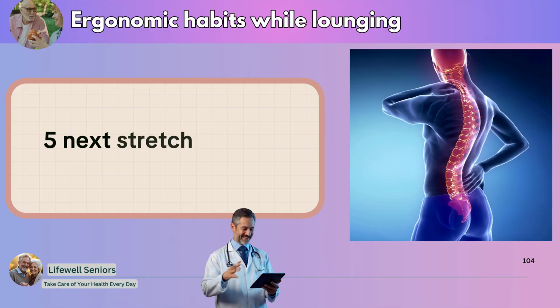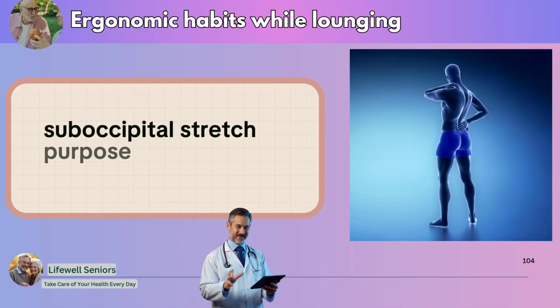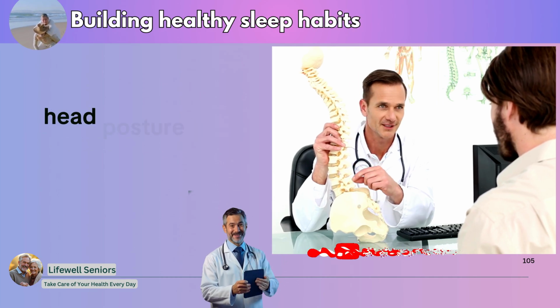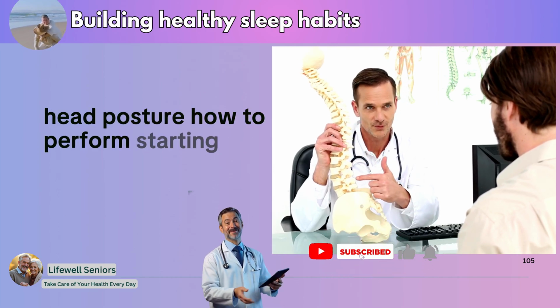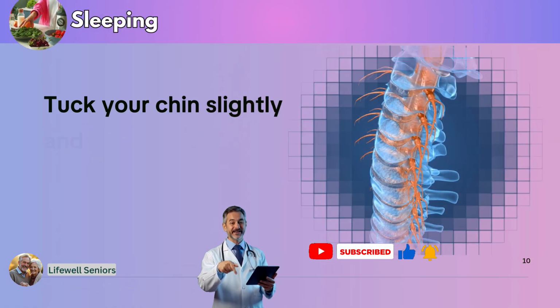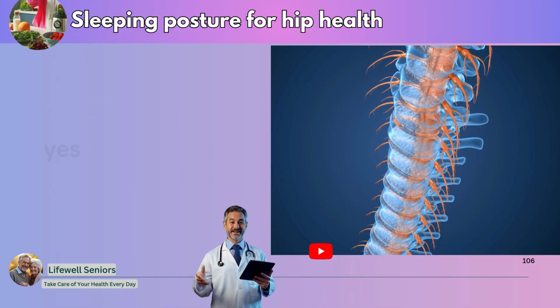5. Neck stretch, suboccipital stretch. Purpose: stretch the muscles at the base of the skull, relieving tension from forward head posture. How to perform. Starting position: sit upright in a chair. Movement: tuck your chin slightly and gently nod your head forward as if saying yes.